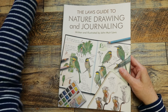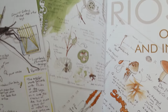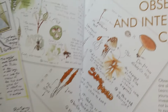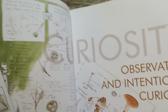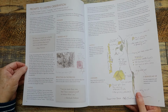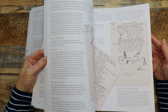So this is the nature journal and book that I was telling you about, The Laws Guide to Nature Drawing and Journaling. Oh, it's such a brilliant book. Look at this, just all these little doodles of different things and writing about the things that were seen. It'll probably be loads of fun because it's just doodles. It's not like trying to create a masterpiece. It's just little sketches of what you've seen and observed. But it's a big book with tons of information. I saw some of these out on my walk today, so I might have a go at one of them ducks.